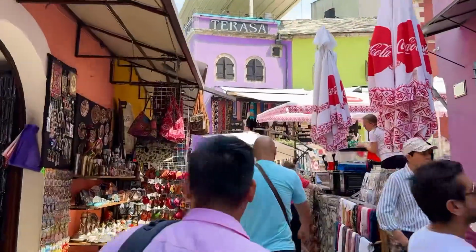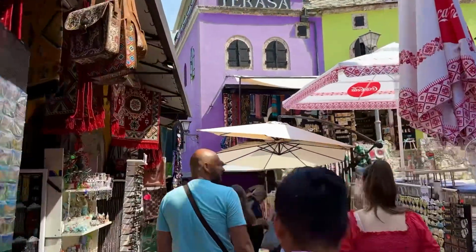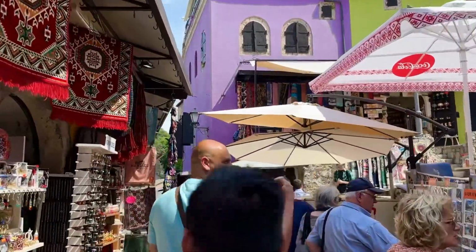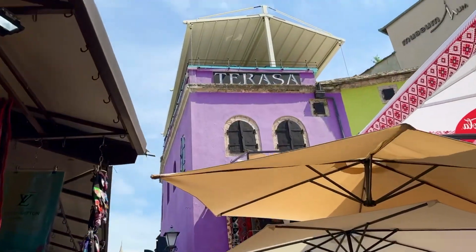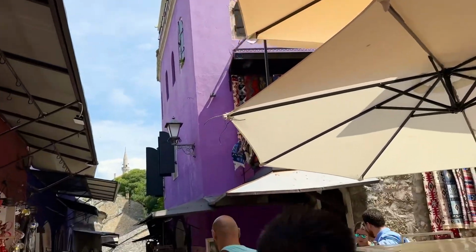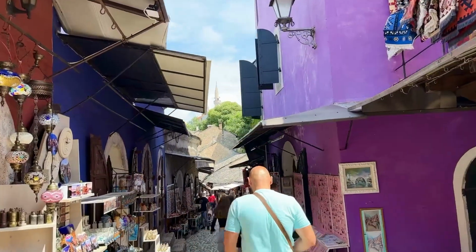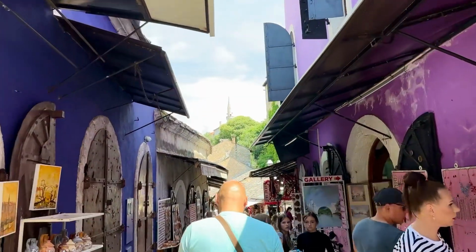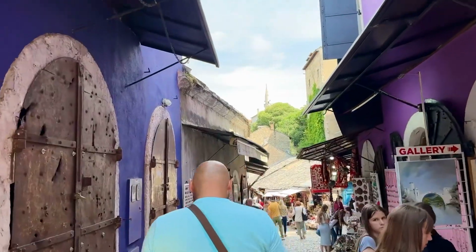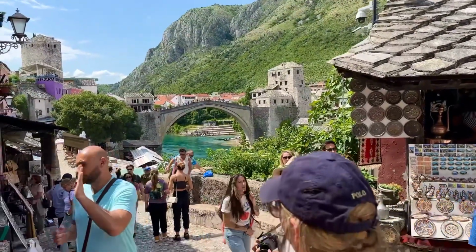So in Mostar there are lots of street vendors. As you can see, we are actually walking through a market in this clip. Everywhere has lots of different things. There's jewelry, there's clothes, there's lots of different things that you can buy here. One thing I will say is to try to negotiate the prices, because it is quite pricey over here, and I would just be careful of that.